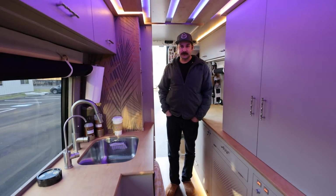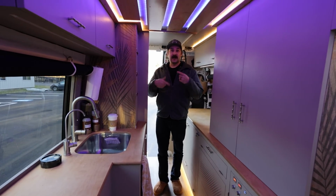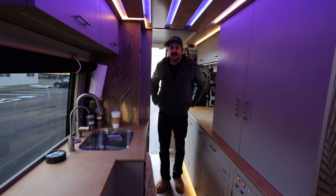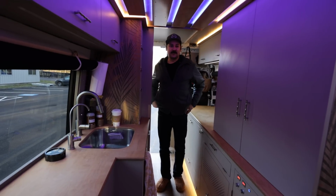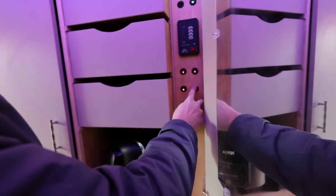That's your fresh. What's your gray? Do you have a gray? Yeah, we have 17 gallons. Okay. And the gray tanks are heated and insulated. So they're outside? They're outside, mounted underneath. And what'd you use to heat them? Just 12-volt heater trace cable. So this is another little control panel. These turn on the external tank heaters.